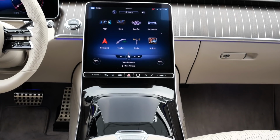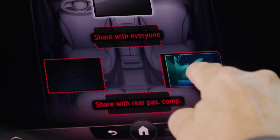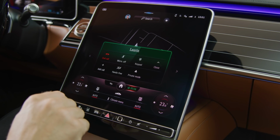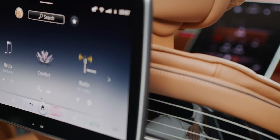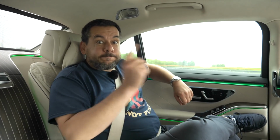The new generation MBUX infotainment system recognizes the place from which the command is coming, and this is where it acts. The system can also learn the voices of the driver and the passengers to better adapt to their needs. Depending on the situation, the hands-free system can focus sound only around the driver or one of the rear passengers. I think I could make do back here, but I'm sure you also want to know how this car is to drive and what the gadgets in front are, so let's hop into the front seat.